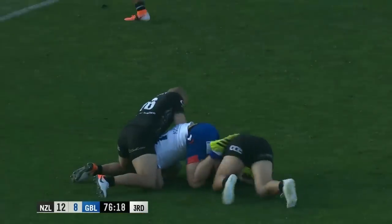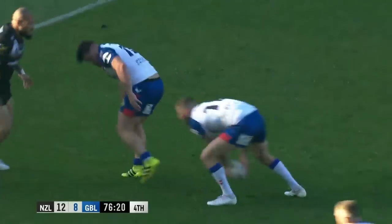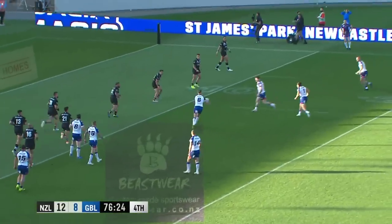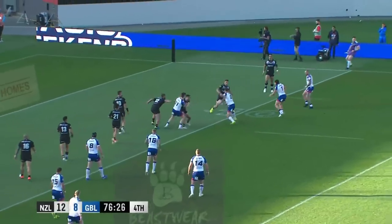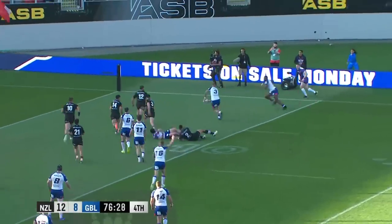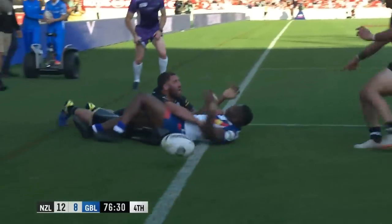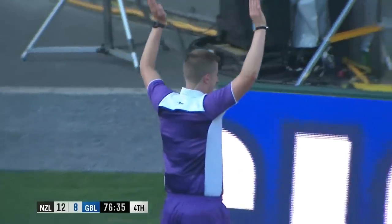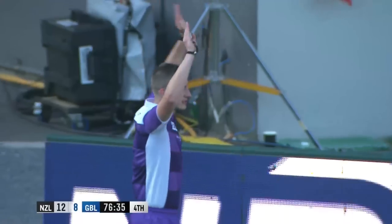Seem to be finishing the better, don't they? They sure do. Clark. Good energy from this Great Britain team all of a sudden. Win it to John Bateman. Here comes the try. McGilvray. Time off. Look like they're celebrating. There's a chance he might have dropped this.